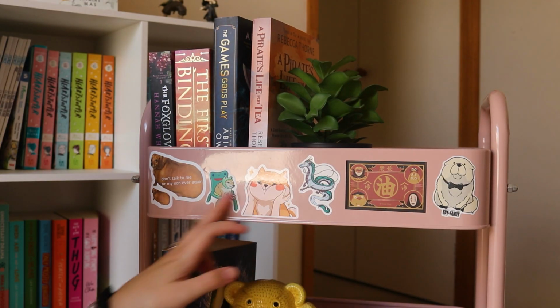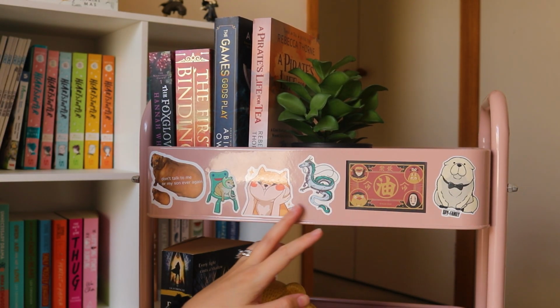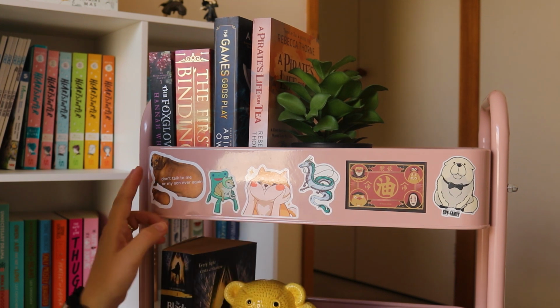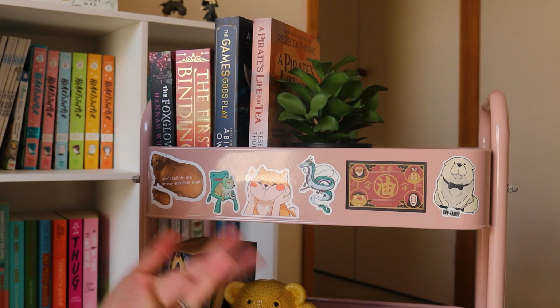You'll also note the stickers that I have on here. I got a couple of these in Japan, a few of them on Amazon, and I've just collected meme stickers as well. So I like decorating my to be read cart as I find new ones.